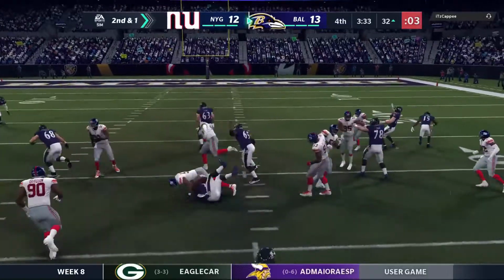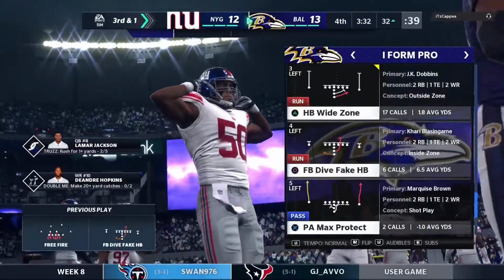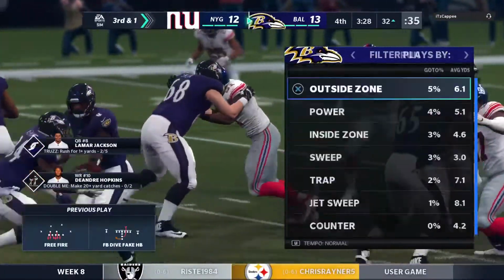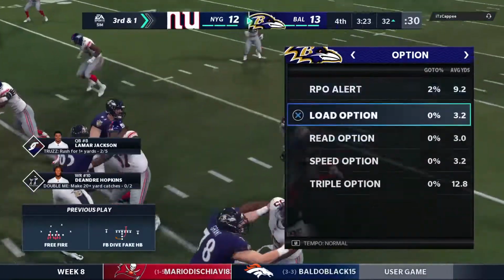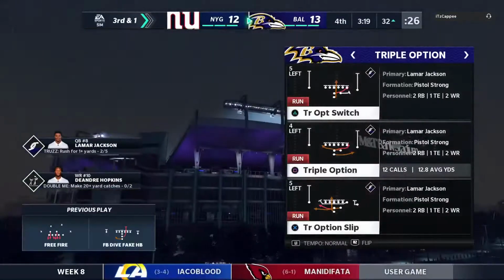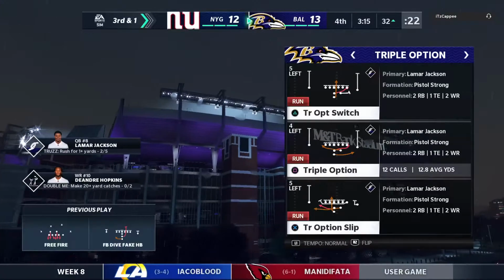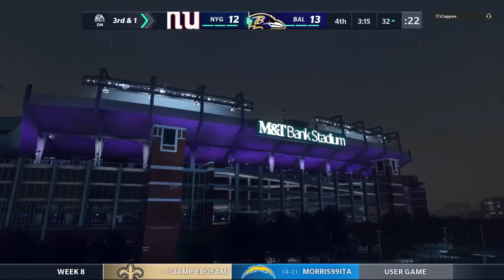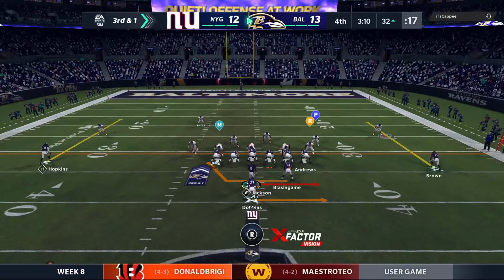On the give, this is their fullback. And he stopped immediately there. Not enough there for a first. No gain, as a matter of fact. And it leaves them at 3rd and 1. Here we go, 3rd and 1. Gut check time on both sides.